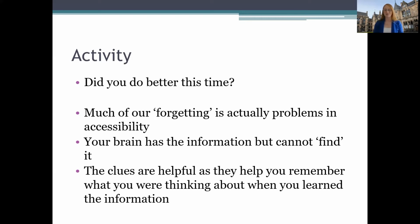So there's some research that shows that if you can do your studying in the place where you sit your exams, you remember it better because we remember where we were sitting when we learned something new. So there is some evidence that we learn better when we're staying in the same places.